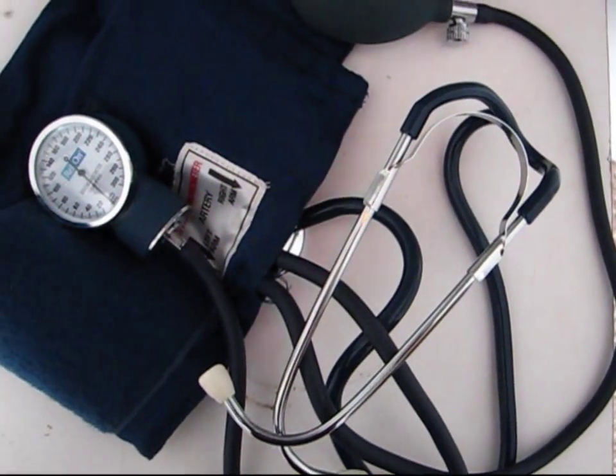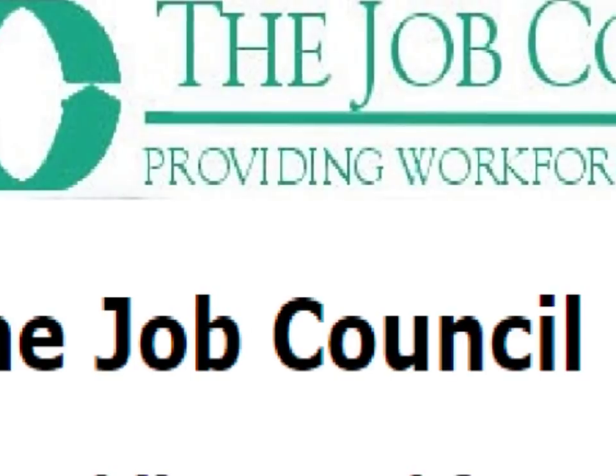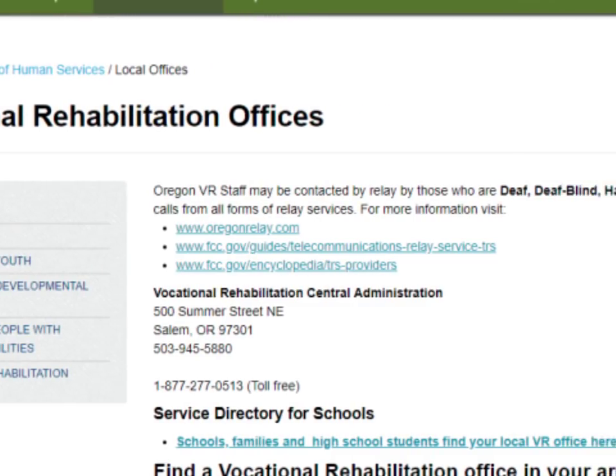Like myself, I utilized some programs that were available in my area to gain skills to become employed in spite of my disabilities, and we focused on my abilities rather than my disabilities, and that's how I was able to get to work in the medical field. I approached two state funded programs. Number one was Job Council, and number two was the Oregon Department of Vocational Rehabilitation. I signed up for both, and they worked together on my behalf and paid for a program in which I could gain skills to become a marketable, gainfully employed citizen. And boy, it feels good to be able to go to work.